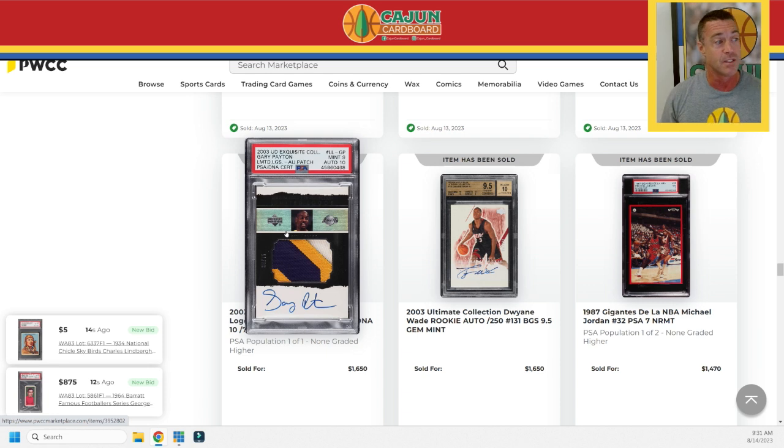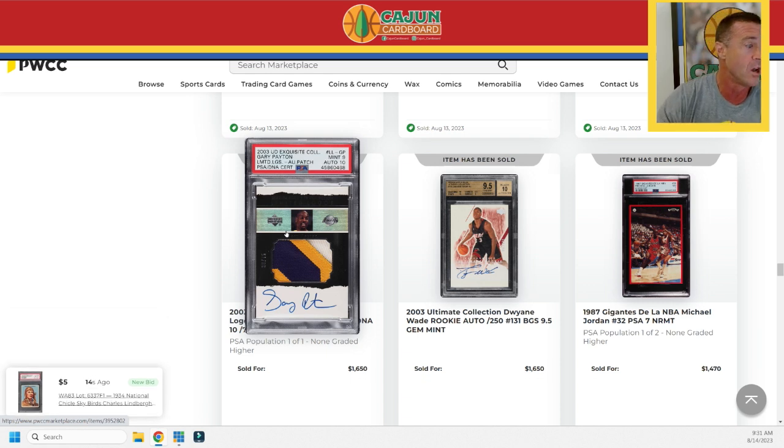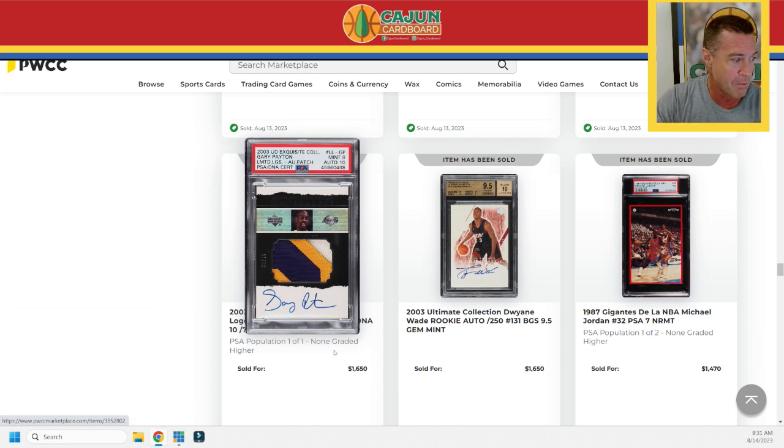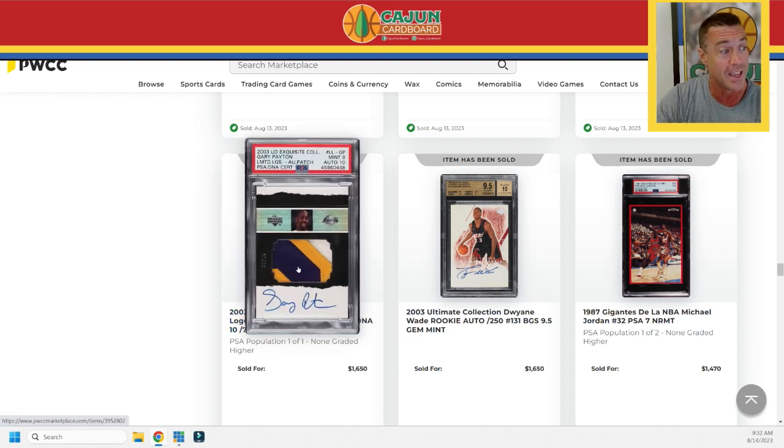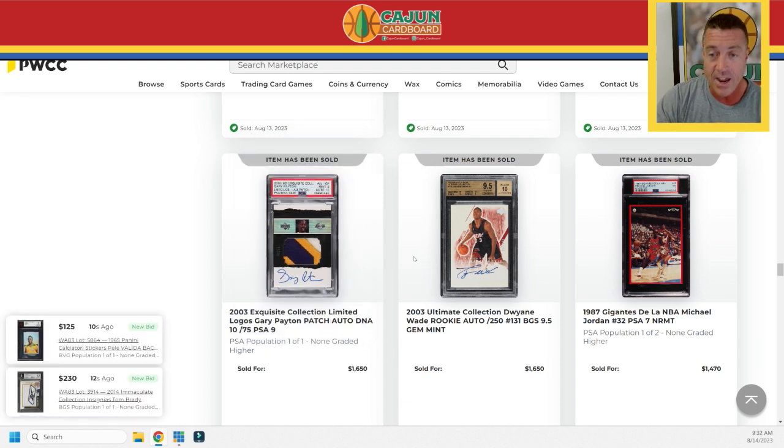I think these are great. It's the first-year Exquisite Collection, limited logos. It is a mesmerizing patch. It's serial numbered to only 75. It's the highest graded Gary Payton you can get, PSA 9 with a 10 for the auto. That is a great Gary Payton card. That is great to see.